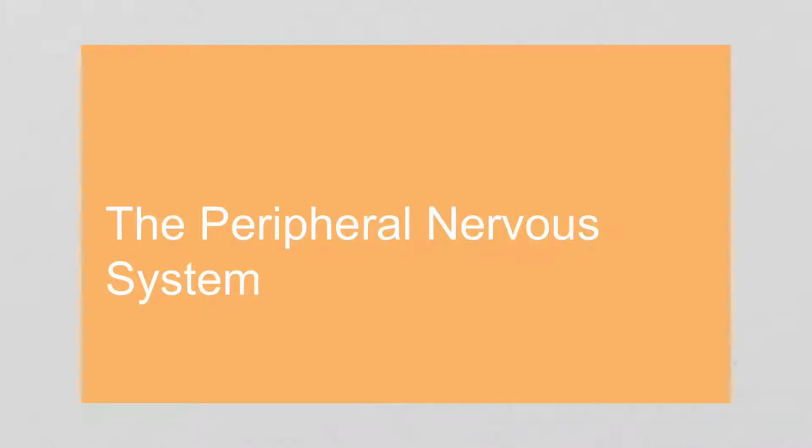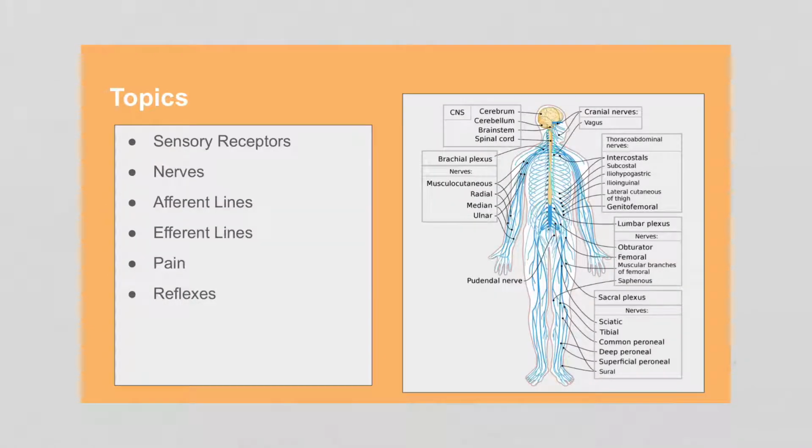We're going to look at the peripheral nervous system next. The topics that we're going to cover are sensory receptors, nerves, the afferent and efferent lines of nerves, pain, and reflexes.